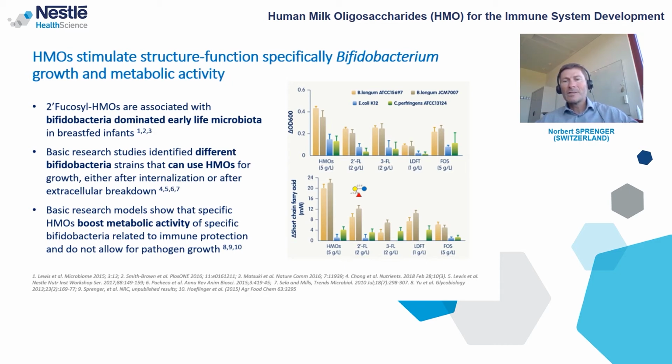Now, there is another interesting observation, and this is illustrated here on the right side with the graphs. That is that the HMOs not only boost the growth of the bifidobacteria and of certain bifidobacteria, like in this case Bifidobacterium longum infantis, but they specifically boost the metabolic activity, shown in acetate formation here as short-chain fatty acid formation. This is superior to, for example, FOS, that also shows growth on the top panel, but in terms of metabolic activity, this seems to be inferior to the boosting by an HMO like 2'-fucosyl lactose.